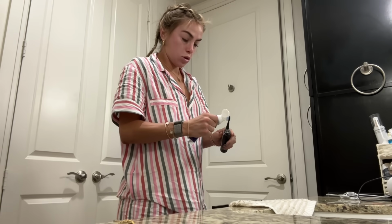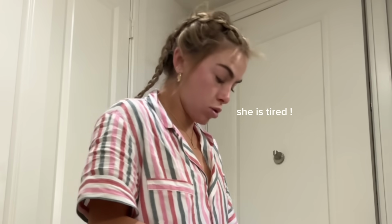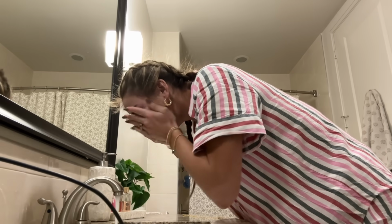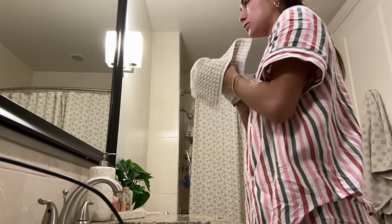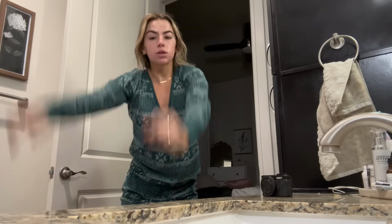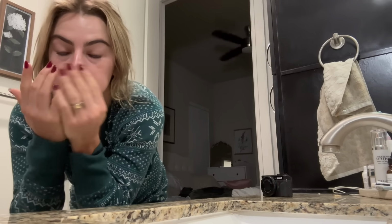But next, we kind of just get into brushing our teeth and all that jazz. Honestly, we look exhausted here, so I had to splash some water on our faces. And then Haley is looking very, very tired as well. Also, Victoria's Secret gave us these pajamas and they are so cute. So thank you so much for giving us them.